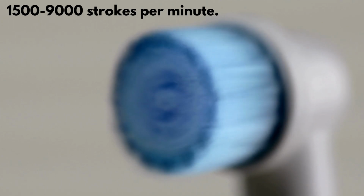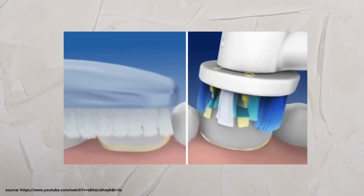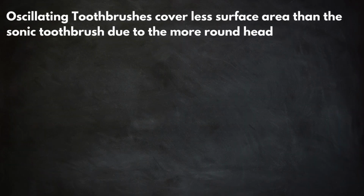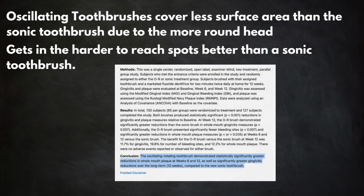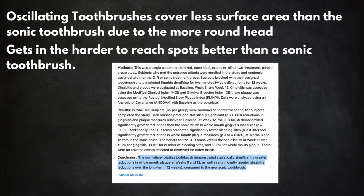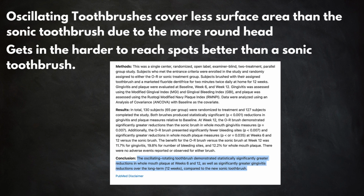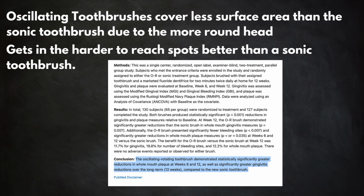Let's talk about oscillating toothbrushes. This is where the head of the toothbrush rotates as well as pulsates or oscillates. Makes sense? This type of toothbrush covers less surface area than the sonic toothbrush due to the more round head, but also gets in the harder to reach spots in between the teeth compared to the sonic. In fact, there was this study that shows the oscillating rotating toothbrush demonstrated significantly greater reductions in whole mouth plaque, as well as significantly greater gingivitis reductions over the 12-week time period compared to the sonic toothbrush. Another perk of the oscillating toothbrush is that the neck of the toothbrush tends to be longer, so it'd be easier to get to those back molars.